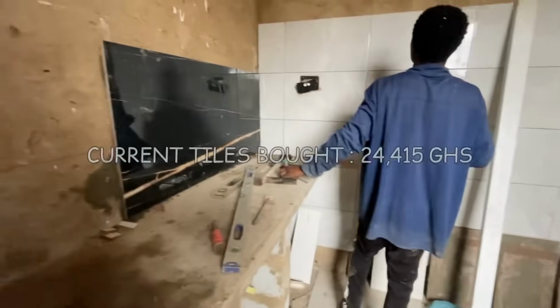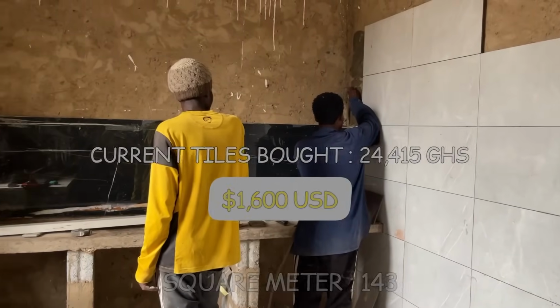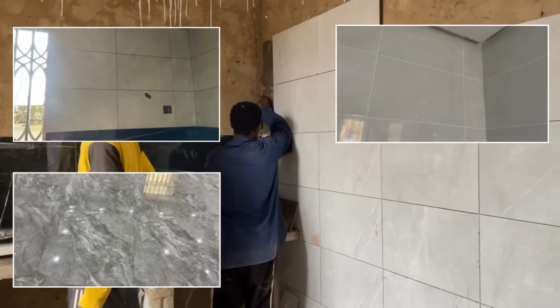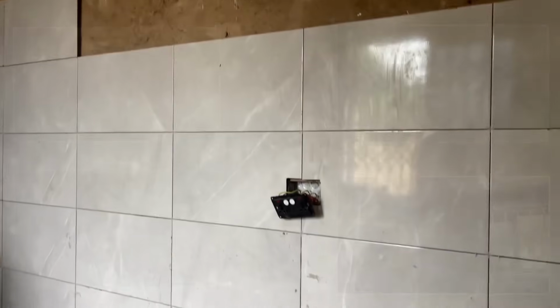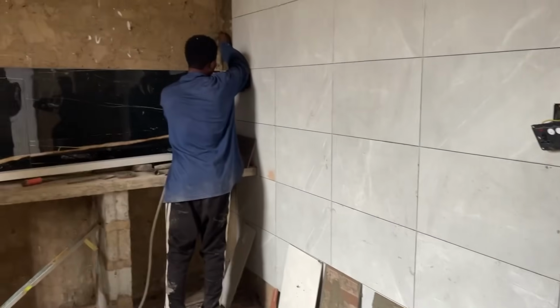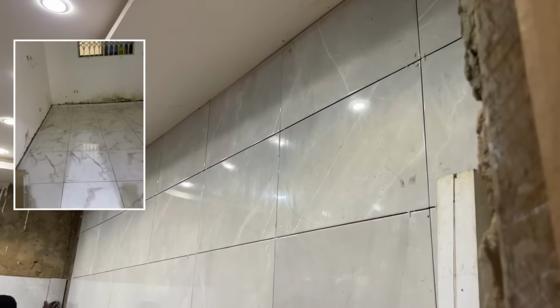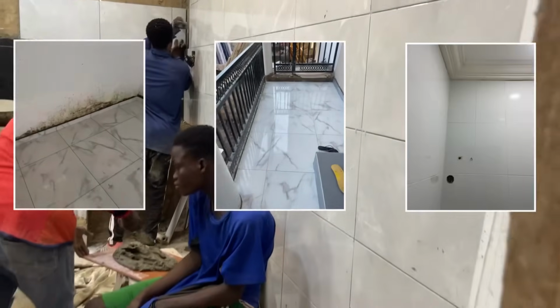The remaining tiles I bought cost me 24,415 Ghana cedis, which was for the kitchen wall, the room 2 bathroom wall, the master bedroom floor, and the bathroom floor and wall. The previous ones we already laid were the living area, the corridor, the kitchen floor, the room 2 bedroom, the porch, and lastly the room 3 bedroom and bathroom.